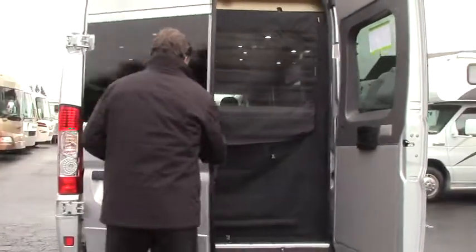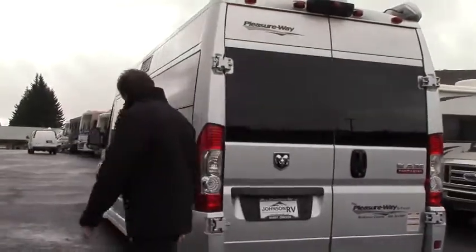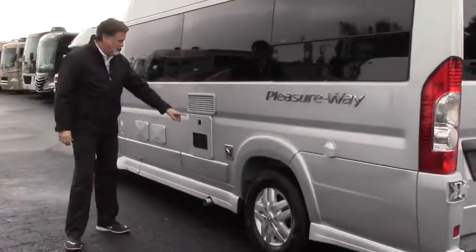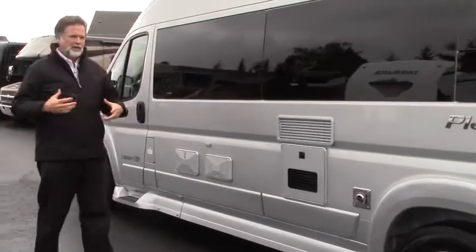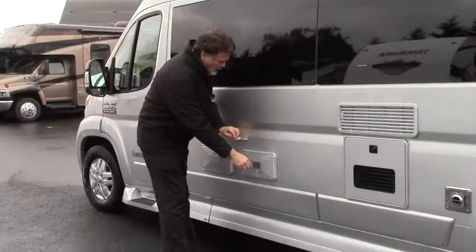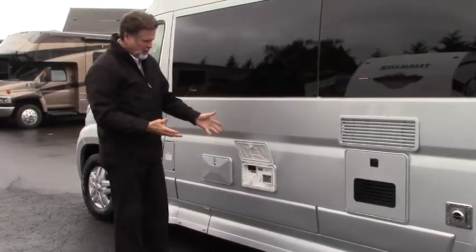We'll show you the other side here. Close these doors, and as we're coming around, just point out a few things. This has your Truma hot water heater. This is the latest and greatest in hot water heaters for the Class B motorhomes. Very happy to have that. Again, Pleasure Way, they do a nice job with their hookups. Very easy to get to, easy to find.